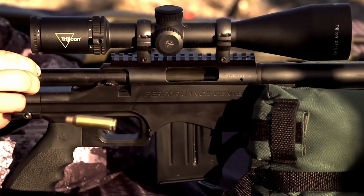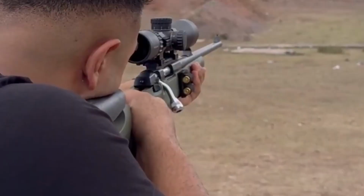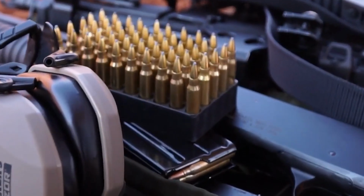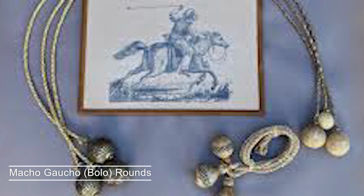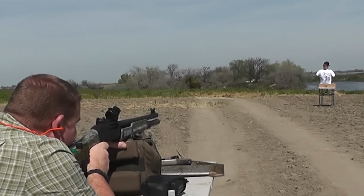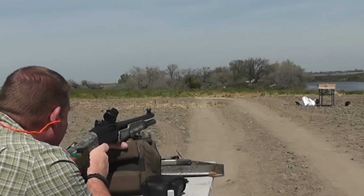From incendiary shotgun shells to hyper magnum rifle rounds, the bullets on this list are chosen for their extreme power and destructive effects. Number 7. Macho Gaucho Bolo rounds. Macho Gaucho bolus shotgun shells are a modern take on the Argentine Gaucho's bolus weapon.